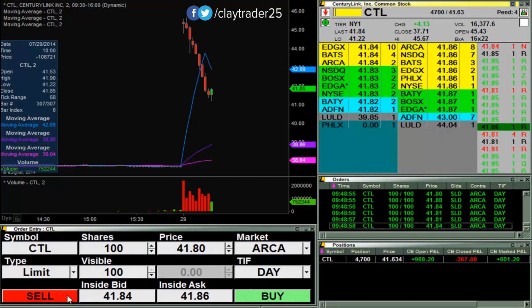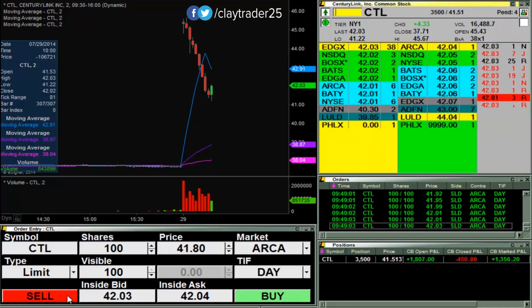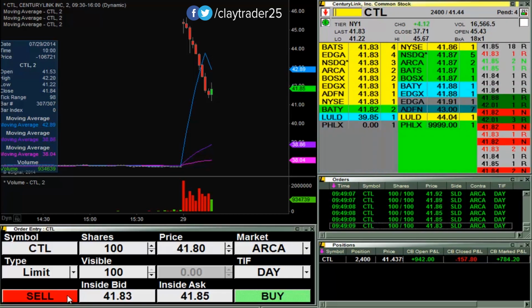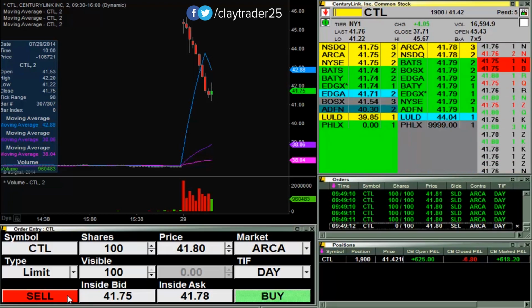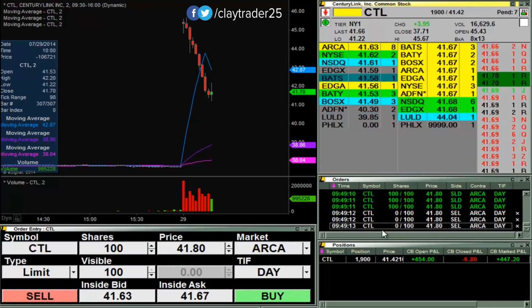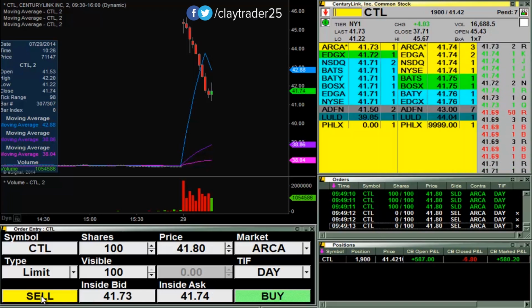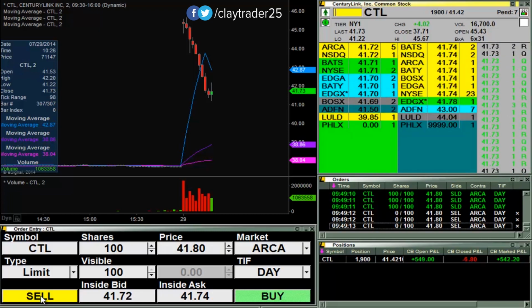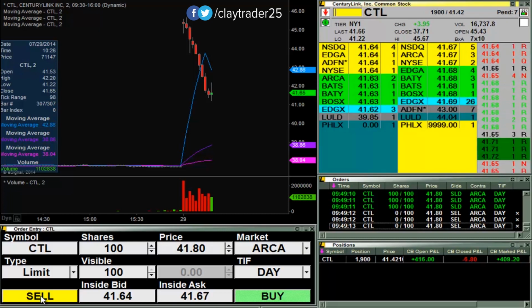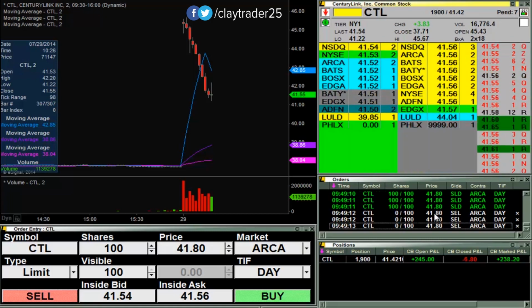So you can see here I'm now starting to scale out. So there's the bounce I was looking for. I'm just going 100 at a time. So you can see I just brought my position size down quite a bit with that upwards move. So it just needs to get up there again, and I can continue to scale out. So let's see if it can push back up there or not.